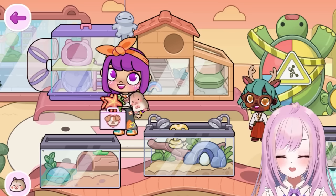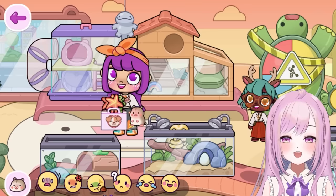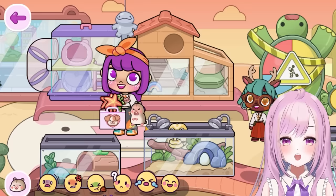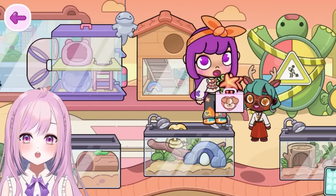There's a hamster one. Let's see if you can do emotes too. Oh my gosh! Help, help! Oh my god, it looks like the hamster meme. And there's an angry one. The poopy mouth. Ooh! Oh my god, the crying one. And then there's a smiley one. Oh, so cute. Maybe I'll adopt it later, but let's go over to this side.